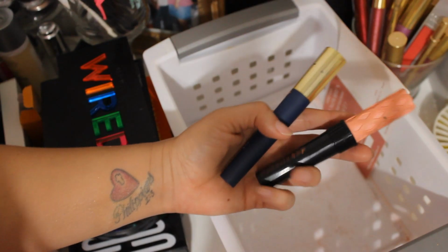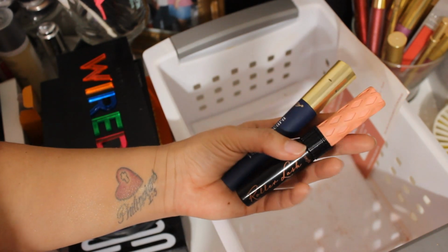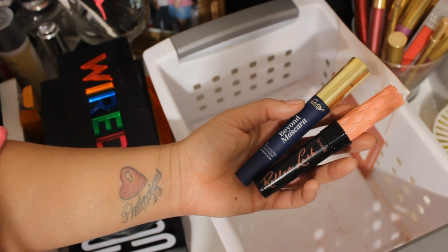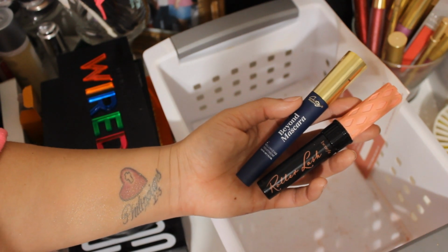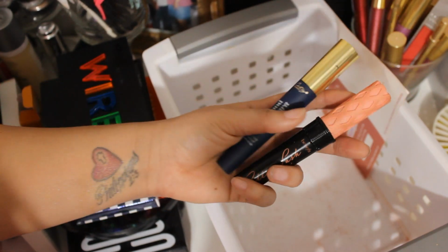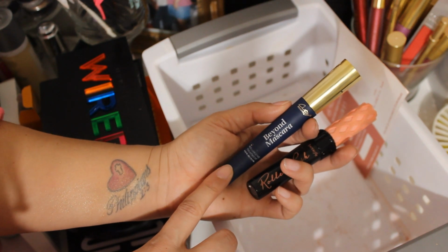All right, and the last things in my makeup basket this month are mascaras. Again, mascaras is another thing that I don't really cover in my makeup basket because I just use whatever I happen to have open and I don't feel like I need to rotate mascaras. But I figured I'd just mention them because this one is brand new to me and I did do a full review on it already.